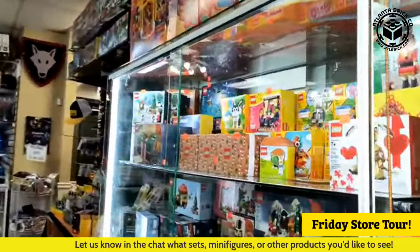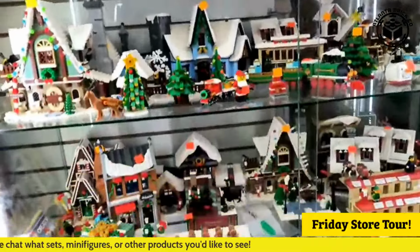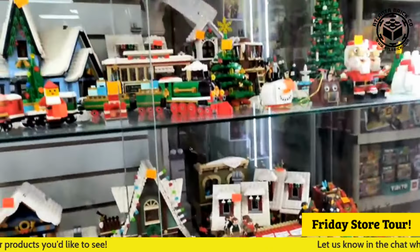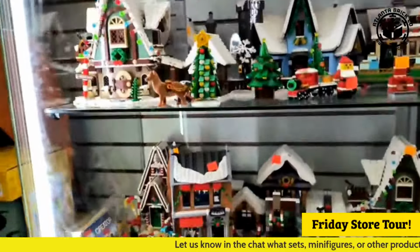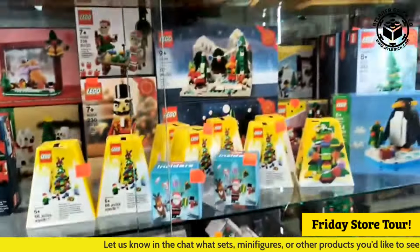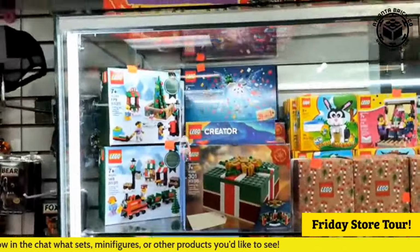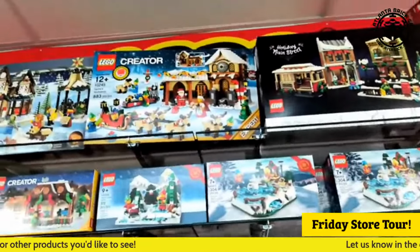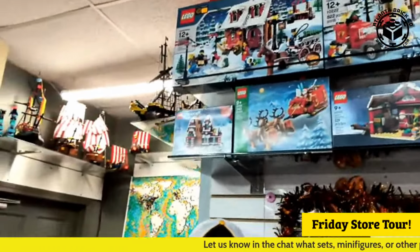It's also never too early to start thinking about Christmas. We just rearranged our Christmas case as well here, so it's looking very nice. A lot of nice built stuff and sealed smaller sets as well. If you're looking to get your hands on those, I would do it sooner rather than later, because when it gets closer to Christmas, this case will be pretty well picked over. A lot of these Winter Village sets will get scooped up probably before Thanksgiving. So if you're looking for any of those, check the website now.